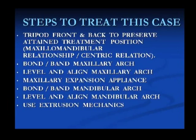You insert a maxillary expansion appliance because the mandible has been moved forward, and you must expand the maxilla to accommodate an advanced mandible, or else the teeth go into crossbite in the buccal segments. Then when you're ready, you bond or band the lower arch, level and align them, and use extrusion mechanics to lift up the teeth in the lower buccal segments.